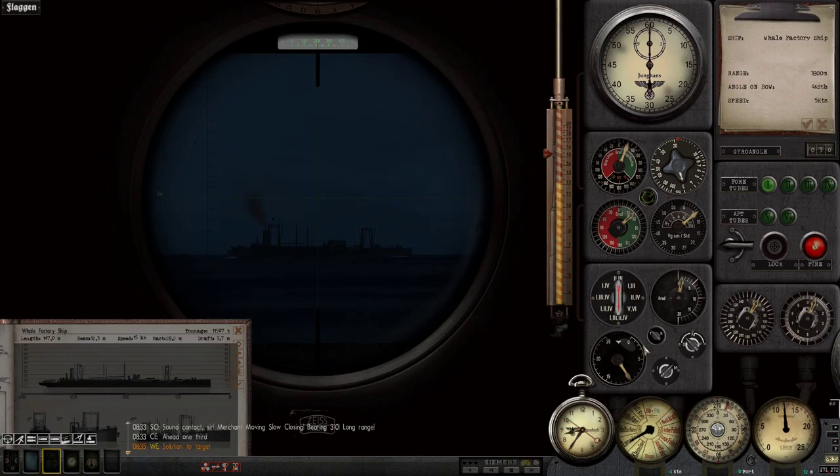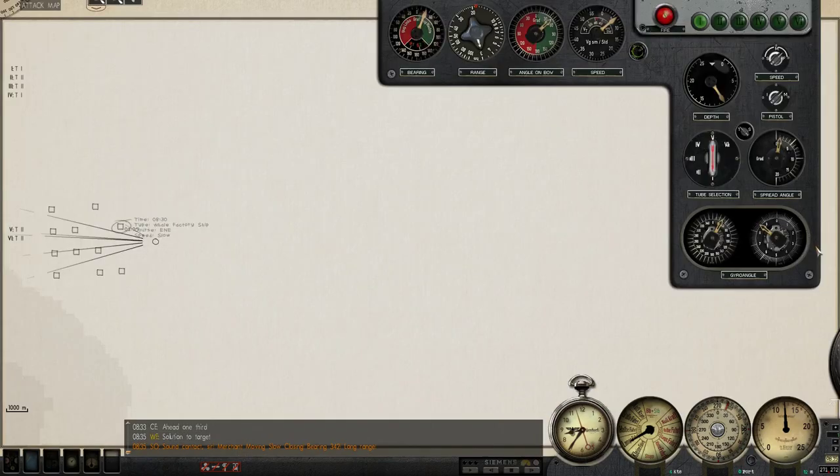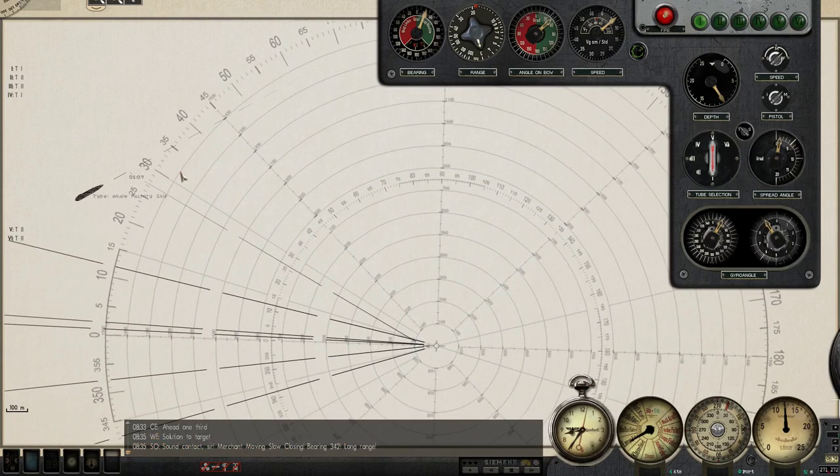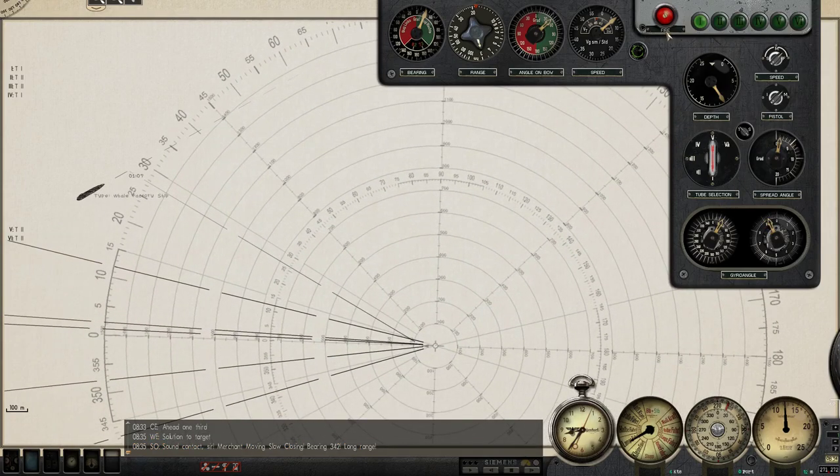1800 meters. Looks like a good solution.